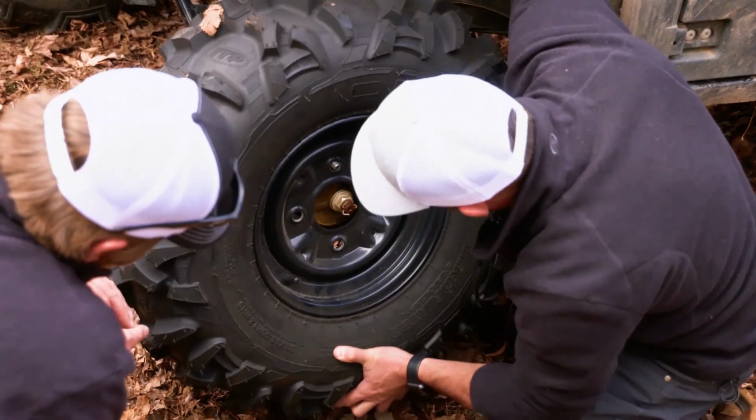Randy, who's the land manager out here, was with us and was gracious enough to drive back to the top of the hill, get a spare tire, bring it all the way back down to the bottom of the hill, only to realize that the spare tire was the wrong size and wouldn't fit the side-by-side.